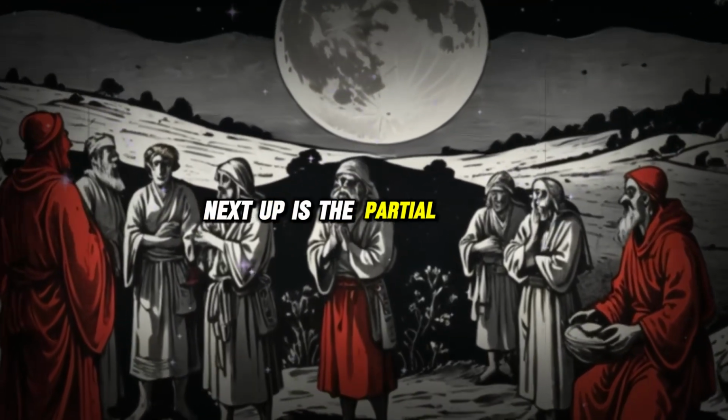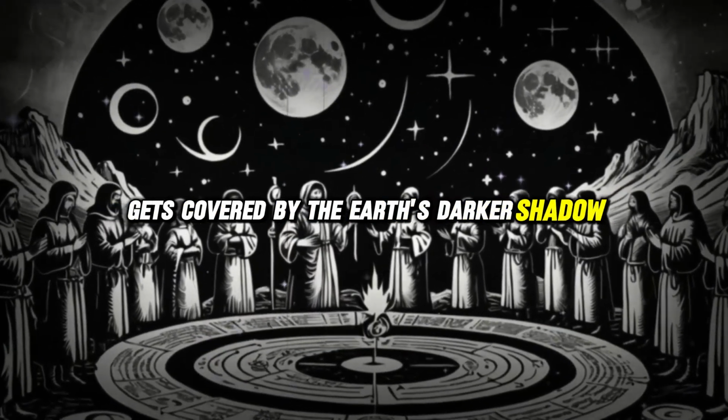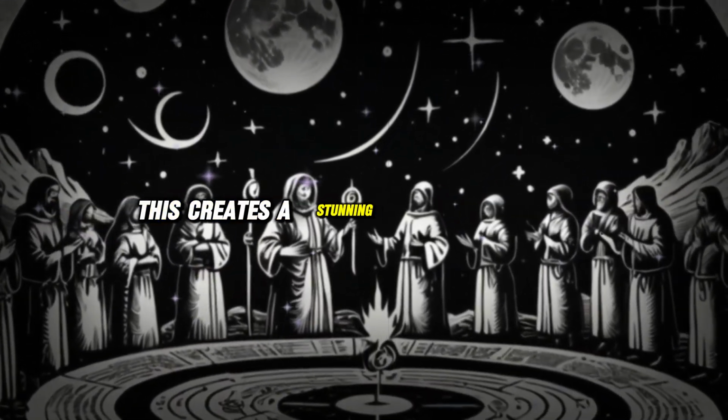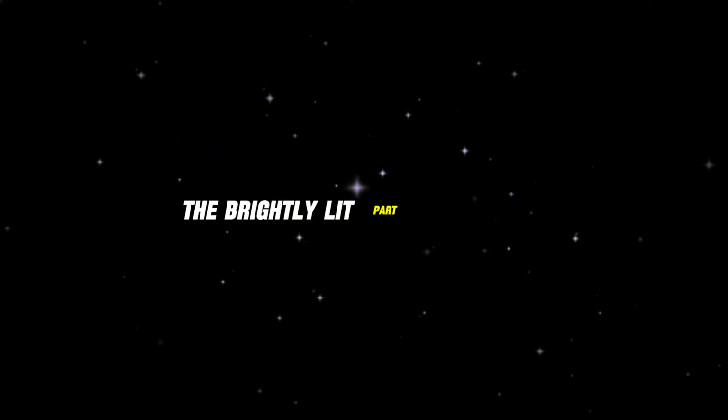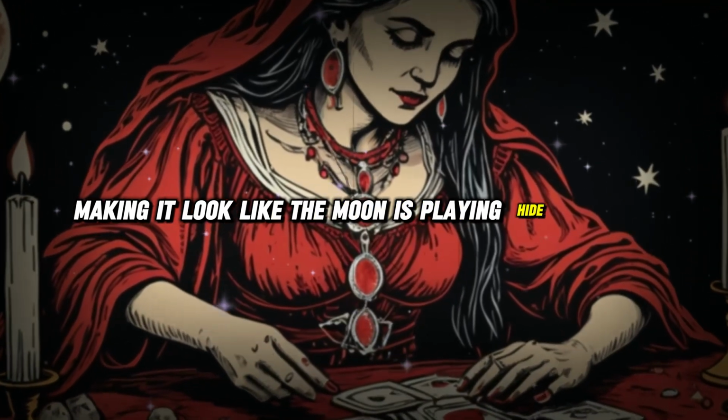Next up is the partial eclipse, where a chunk of the moon gets covered by the Earth's darker shadow, called the umbra. This creates a stunning contrast between the brightly lit part of the moon and the shadowed section, making it look like the moon is playing hide and seek.